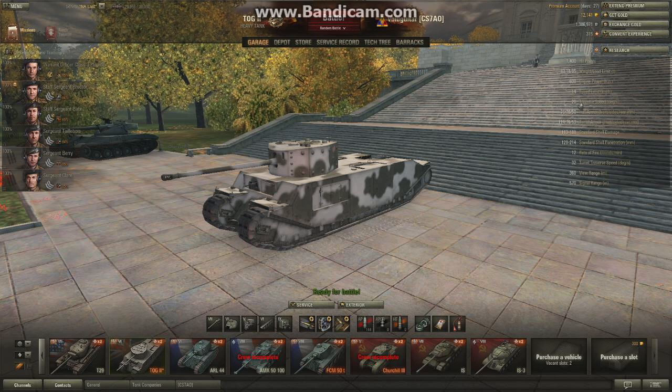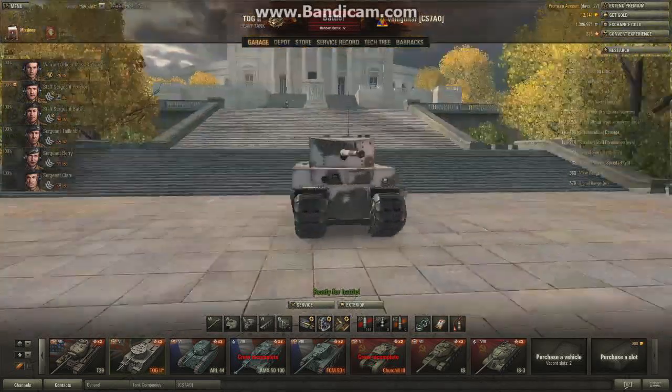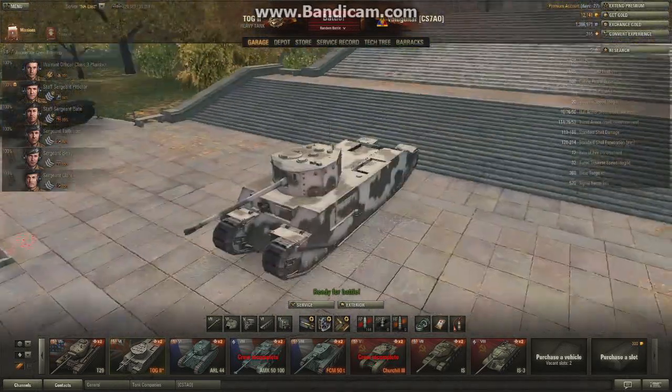And the traverse speed, like I said before, is horrible. It's slow. Very little armor, 76. It's about the same as an SU 76. Decent armor on the front of the turret. That's the only place. Everything else is very vulnerable.